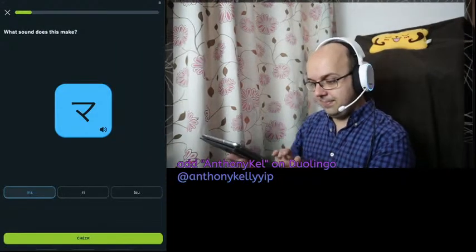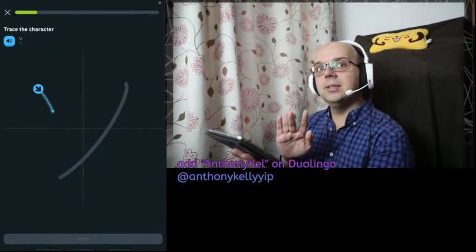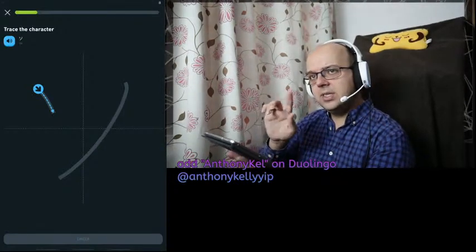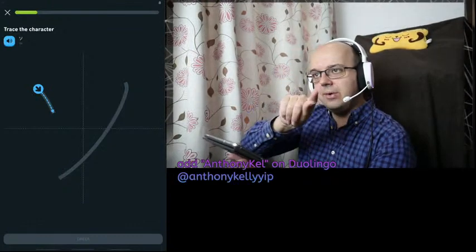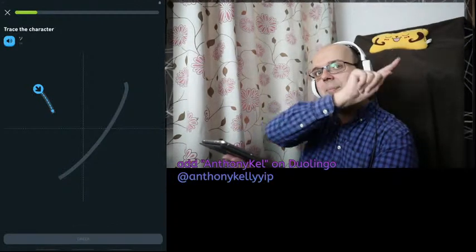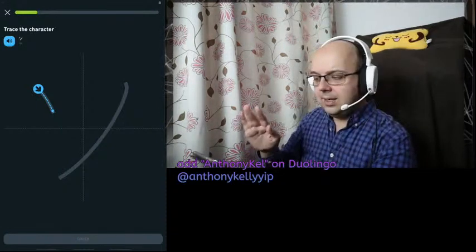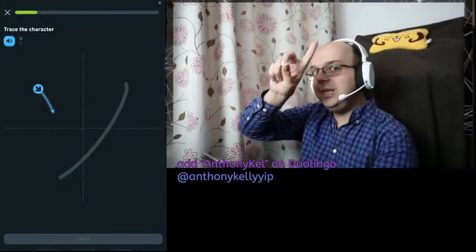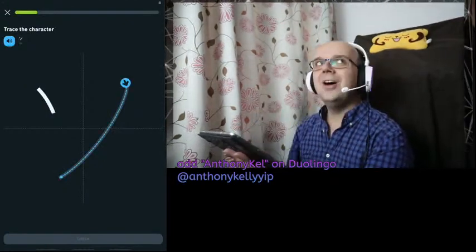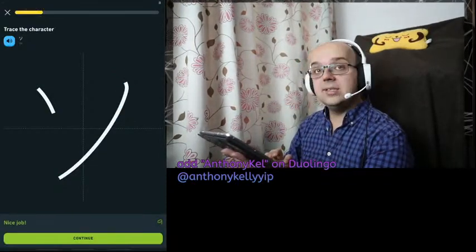Ma. We know that one. This is the one that looks a little bit like mm. I'm wondering, this first line is going down. Is that other line going to go down as well, or is it going to come back up? I'm guessing that it's down and up. I hope it is, because that would be similar to shi as well, which is down and up. But we'll find out. No. Down and down. Okay, this is so.